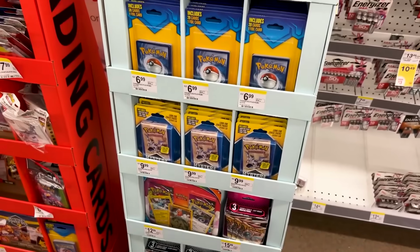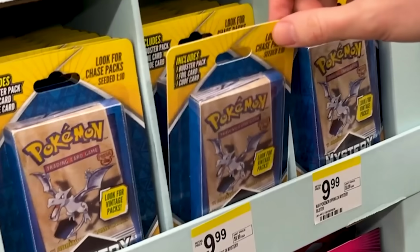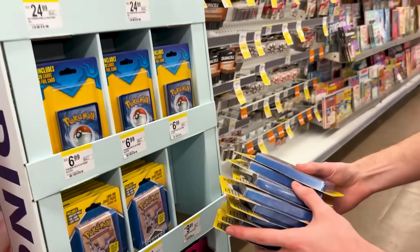Oh, yes. Oh, you didn't say we were buying. I thought you just wanted to find them. We found them. Let's go. No. $9.99 here, so $10 for one pack, and this could literally be Scarlet and Violet base set. Could be nothing. Could be Battle Styles. You should get them all. Eight in a row right there.